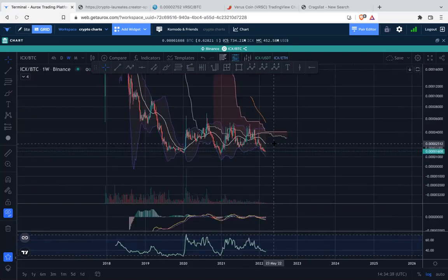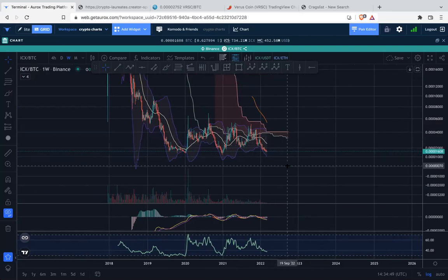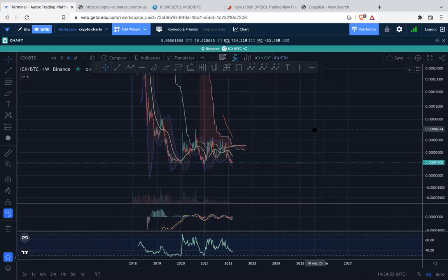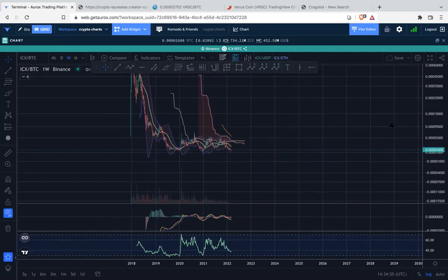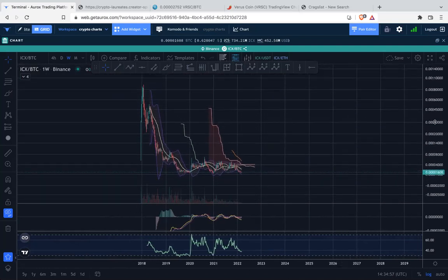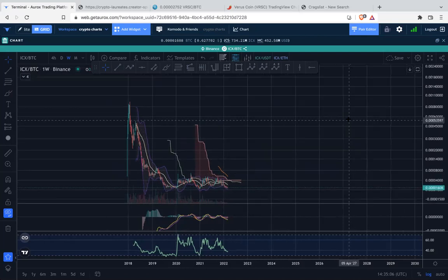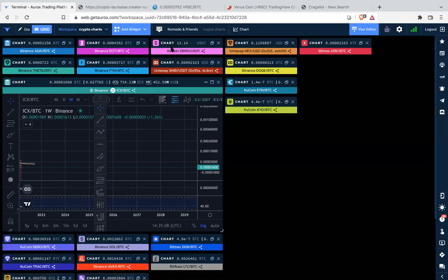Maybe it's only going to get to the 20-week moving average, or the Ichimoku cloud, which is around the 2,500 to 3,000 level. Yep. We'll see how this works for ICX. Big drawdown as well. I like bringing these charts. There are different ones. There are some like this, which are all the way to the downside, and then there are others which are all the way to the upside. And we're going to take a look at that.